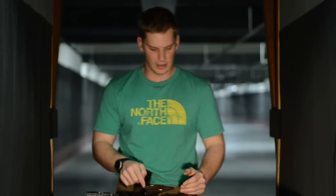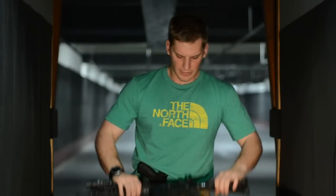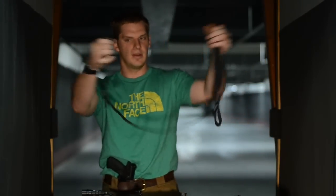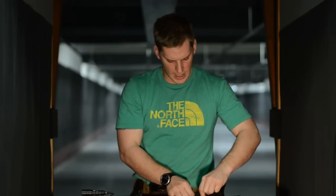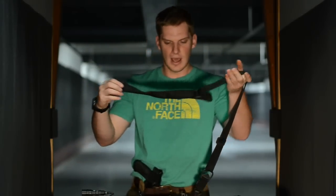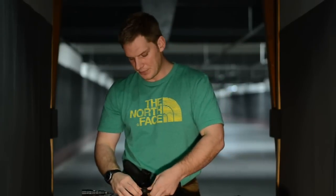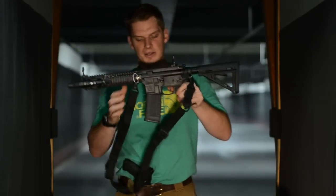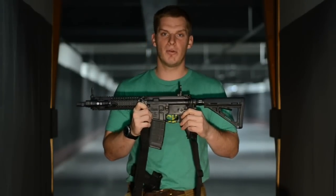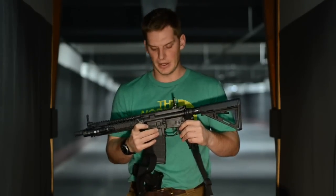So what we put up here on a 3-point sling, all this material and sling can easily be mitigated and controlled right here. If I take my rifle and I put the rear of my sling onto the rear plate of my receiver, and then I put the front of the sling on at the beginning of the handguard, as you can see here, this is effectively working as a 3-point as we used to know it almost a decade ago.